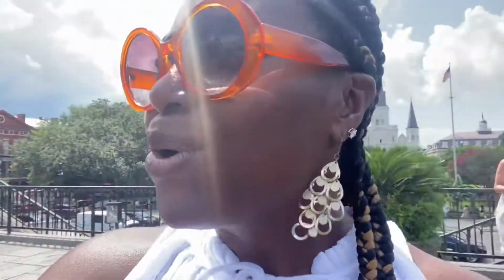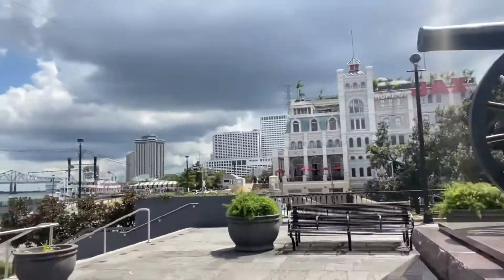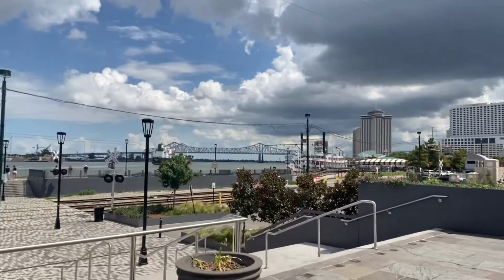Look at this incredible view. Look at these buildings. Look at this beautiful sun. And you know, I've got to show you the water. Yes, there's water in this episode. And there's also a cargo ship. Come on, cargo ship, don't fail me. There we go, folks.